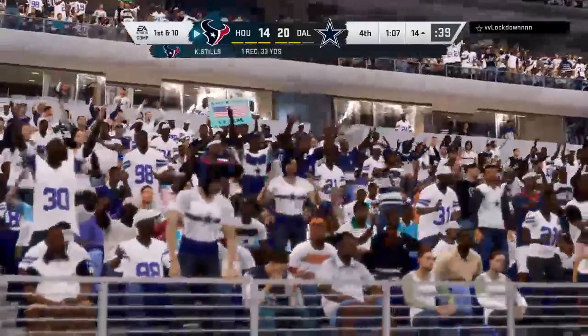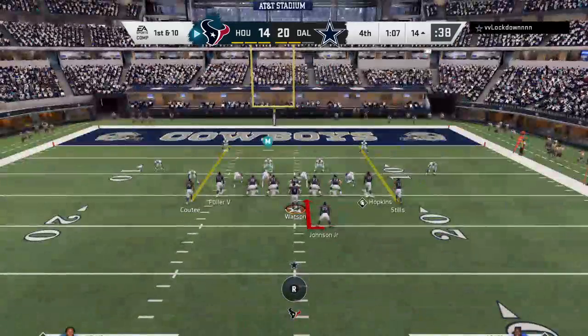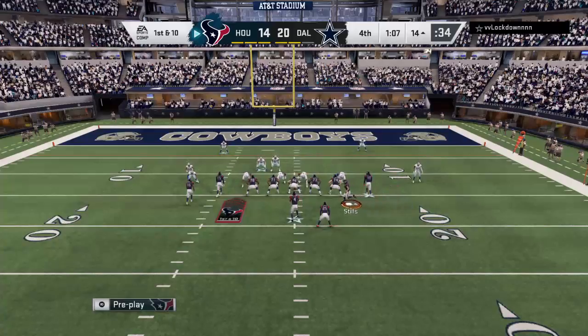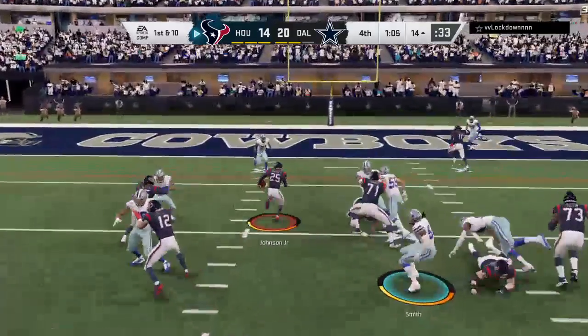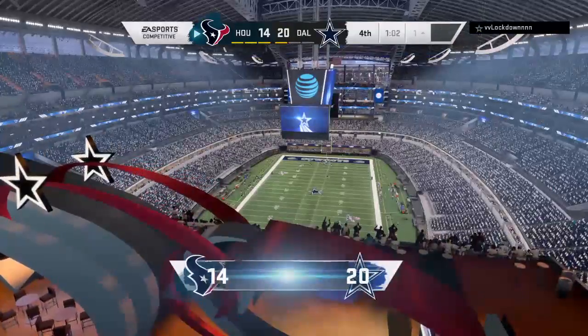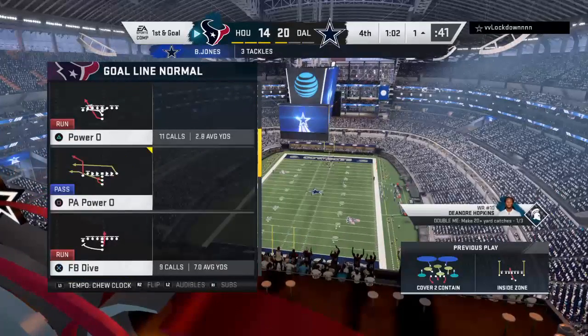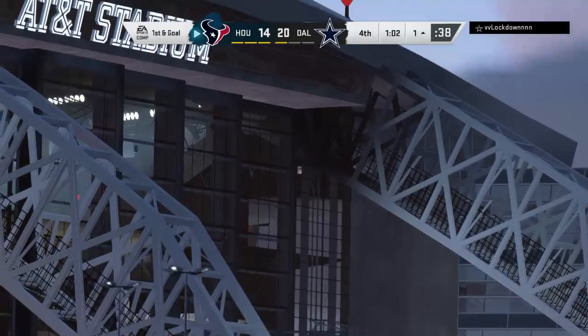We'll be back after this. So how about this for field position after the big play? Inside the 15 now as they come up on 1st and 10. From the gun, a run for Johnson. And he's brought down. The Cowboys going to use their second timeout now. That'll leave them with just 1 remaining in this 4th quarter of play.